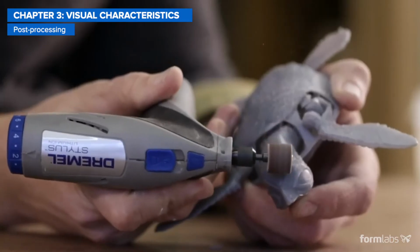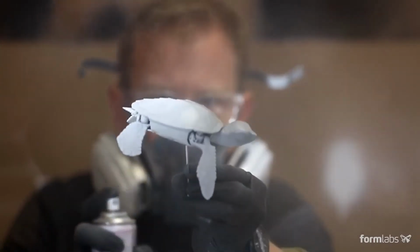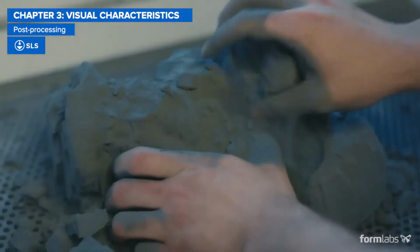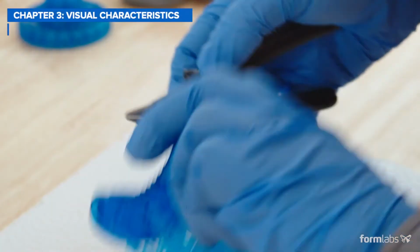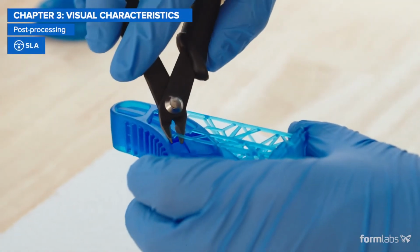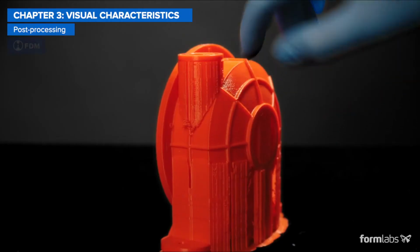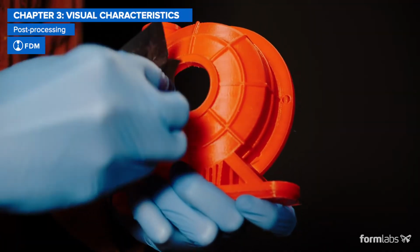3D printed parts can also be sanded, polished, primed, and painted to achieve the desired finish. Post-processing SLS parts is the easiest because there are no printed supports to remove from the printed parts. SLA parts require some sanding to remove support marks when printed on supports, while FDM parts need substantially more sanding and polishing before priming and painting for a high-quality finish.